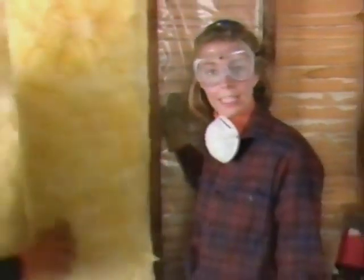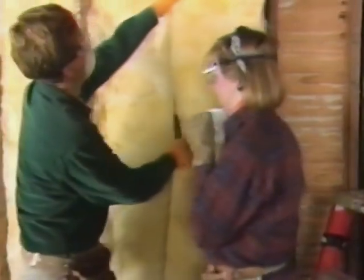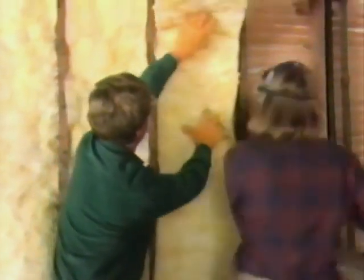Now we can install unfaced insulation because the polyethylene acts as a vapor barrier. Okay, here, if you want to get that up on top. Feed it up to here.